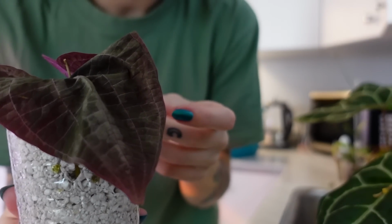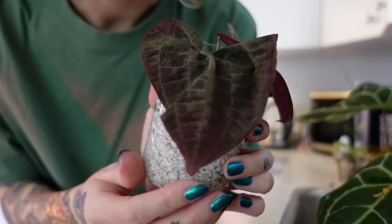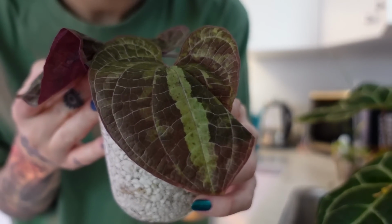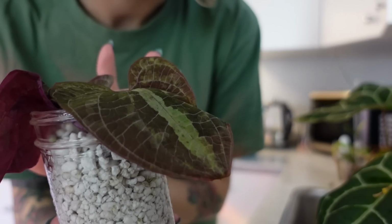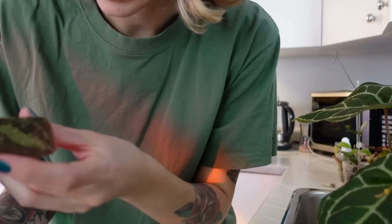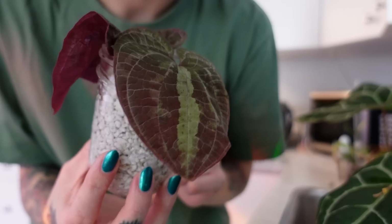This right here is my sad Dioscorea discolor. I'm trying to root it in perlite. It honestly looked worse before, believe it or not. Like, it looks a little bit better now, so I am just crossing my fingers that this will root because I really want to grow this plant. Like, I wish it was not looking sad right now so that you could see how beautiful it is. Because, yeah, it's such a stunning plant.